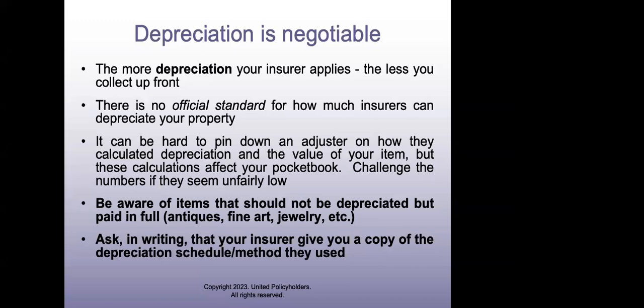I haven't seen official standards or official depreciation schedules. I've seen insurers use some that are based strictly on age, and we're going to get into that a little bit more. But there isn't an officially adopted standard to point to. So you have room to bargain, you have room to push back, and you should, because it can be hard to actually get the information from an adjuster on how they calculated it. Challenge the numbers if they seem unfairly low. California, again, has had a robust insurance code. I'm less familiar with Florida's, but there's a lot going on in Florida.